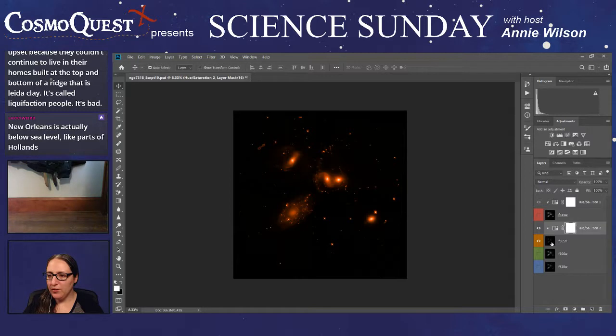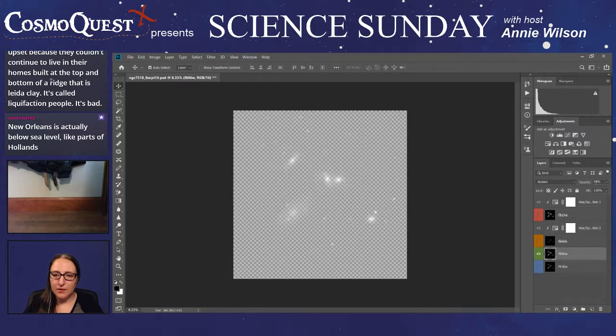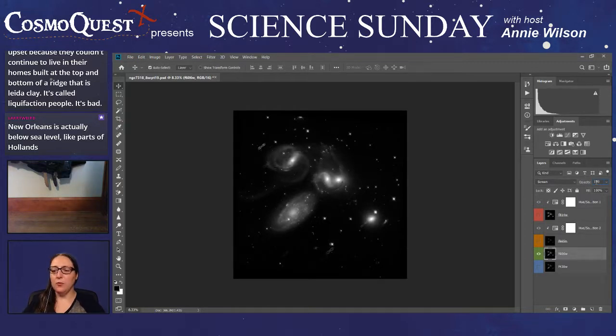...across that were upset because they couldn't continue to live in their homes built at the top and bottom of the ridge that is clay. Yeah, you don't want to live on a bunch of clay. Clay is bad. And New Orleans is actually like part of the Hollands, below sea level. But for various reasons, people have decided that this is their home and they are staying there, and it is very difficult to move an entire city of people, especially that large, and when there's that much history behind it.